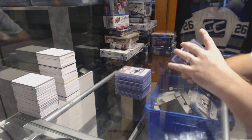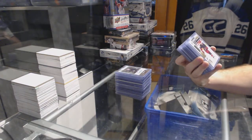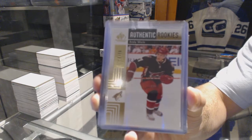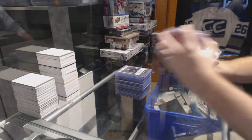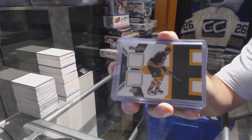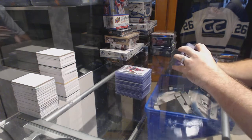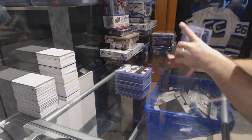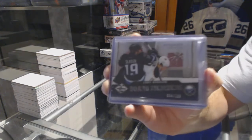For the Arizona Coyotes, Authentic Rookies, Gold out of 50, Andy Miele. We've got a dual jersey for the Boston Bruins, Cam Neely. We've got numbered to 199, a Board Members for the Buffalo Sabres, Cody Hodgson.